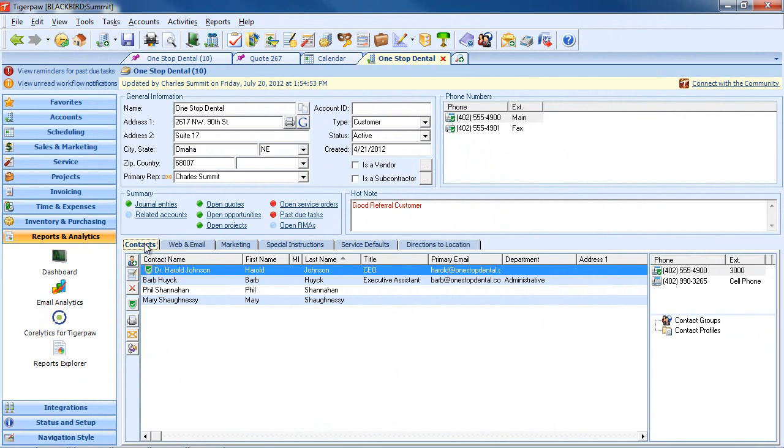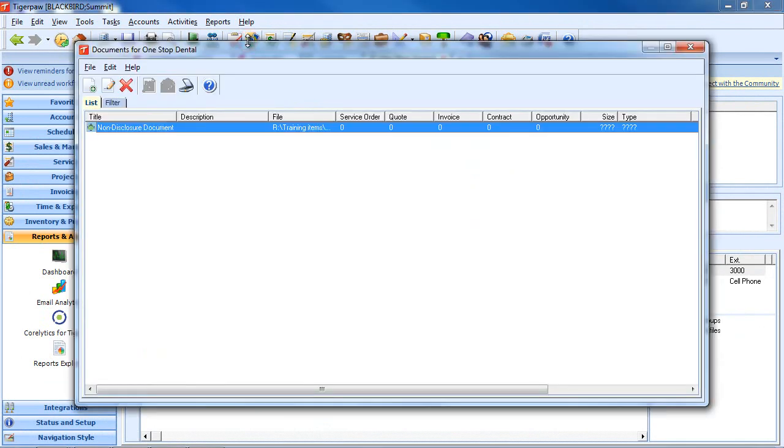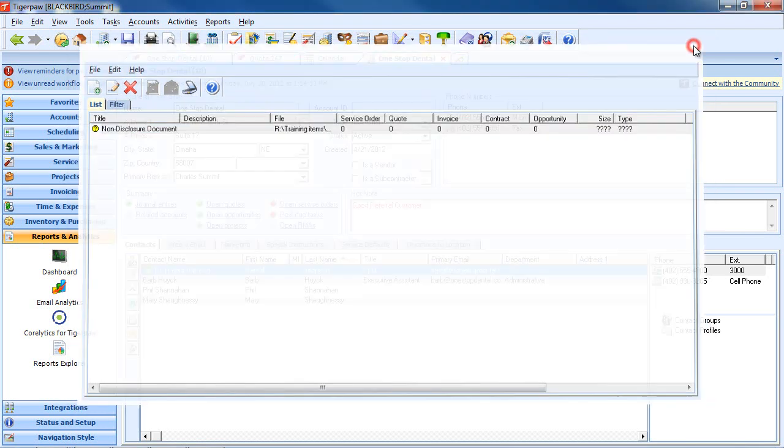Now, when we started this presentation, we were on an account view, and it was this account for One Stop Dental. And I mentioned to you that this is the foundation going forward, no matter what it is you do. We do document linking. We can link a document to the account, to a service order for the account, a quote, an invoice, a maintenance contract, or a sales opportunity. We can scan the document right into Tigerpaw.